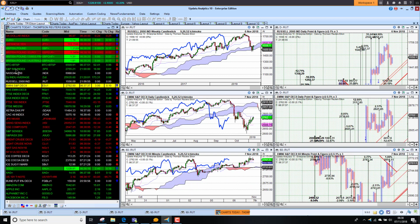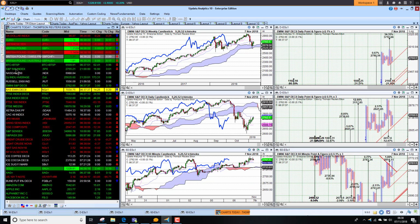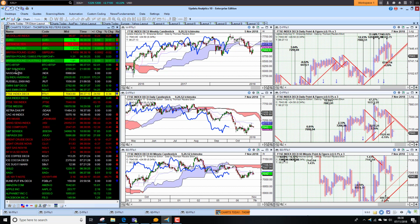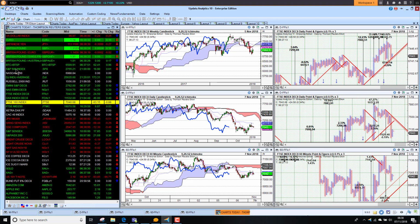The futures this morning, we're seeing the S&P future up 0.1% and the Nasdaq E-mini up 0.2%. So no great heads up as to which way the markets are going to open. Looking at the FTSE future, it's up about 1/3% this morning.